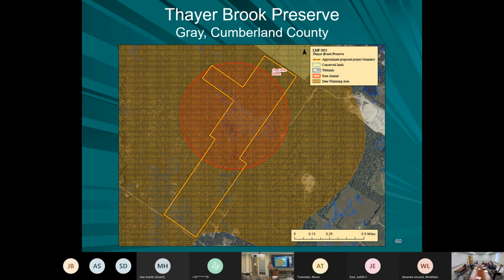A second element is the public access and trails. You can see down at the southern edge of our parcel, we'll be putting in a 10 to 20 car parking lot there. It has really good access. There's a log yard there that we're going to be converting to a parking lot in the summer. And it really opens up this preserve and the Libby Hill Forest Trail network to the other side of town and to neighboring towns on the western side. If any of you have driven through Gray's Village Center, it can get a little congested there.